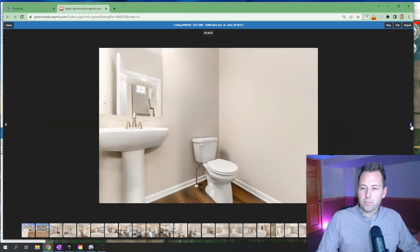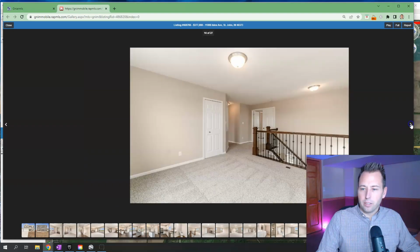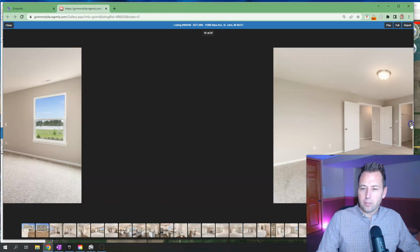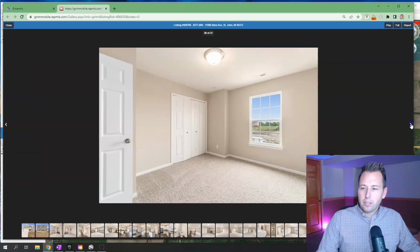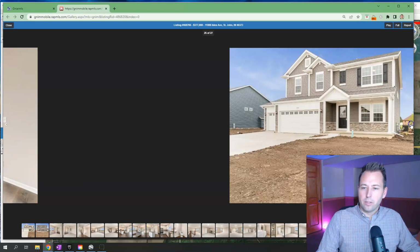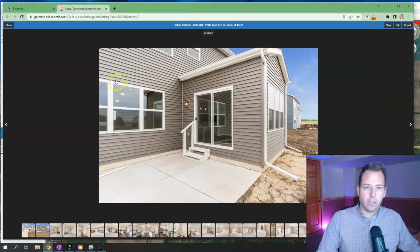Just looking through some photos here. This one's got nice photos. And you'll see this pretty common too, where this is a second level, and instead of making this a second bedroom or an additional bedroom, it's an upstairs sitting area, like a living room. Those could be walled off to be made into a bedroom pretty easily. These houses in the subdivision are all spec built, so there's not much customization that happens. You can pick out your flooring and things like that.